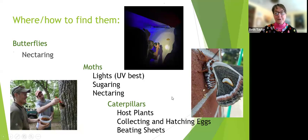Now, the caterpillars, you have to pretty much go hunting them. So this is why we're going to focus on host plants, and that's the connection between knowing your host plants and knowing which moths or butterflies are likely to use them as a food source.